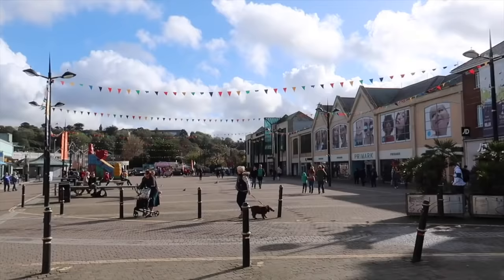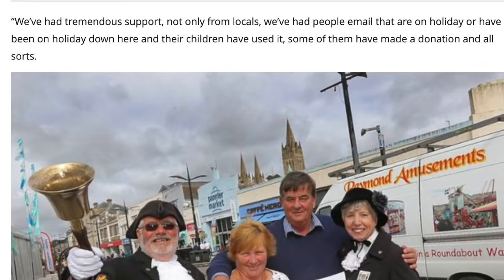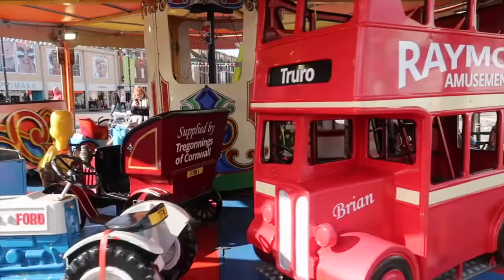That little fairground ride at the bottom of Lemon Quay was actually burnt down. I think it might have been an arsonist, I can't quite remember. Anyway, there was a big fundraising campaign locally and it was rebuilt using that money, which I think is a lovely story. I wonder if that's why each of the little vehicles on that had a little name on it. It did, so it was Dave for train. Yeah, Brian the bus. I wonder if they donated then. Maybe. Oh, should have gone on it. I know, you're itching to get on there, weren't you?